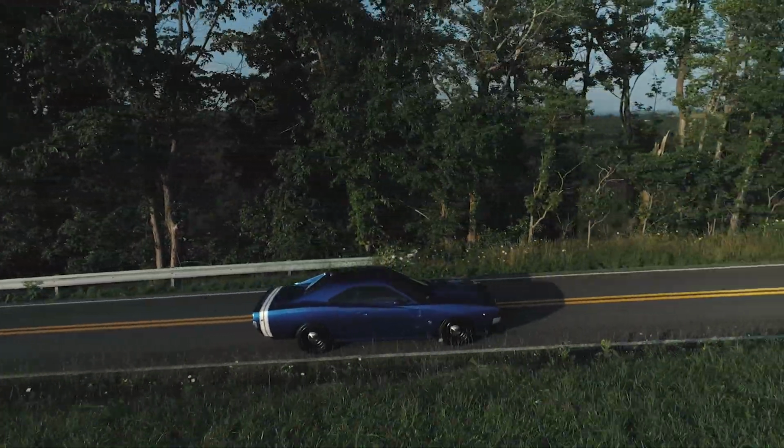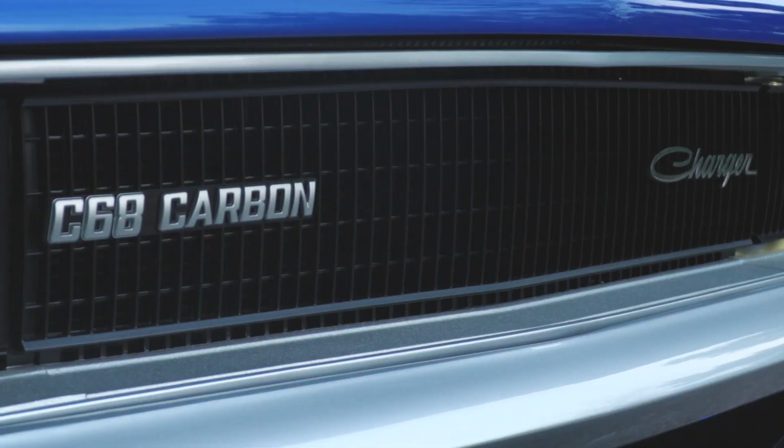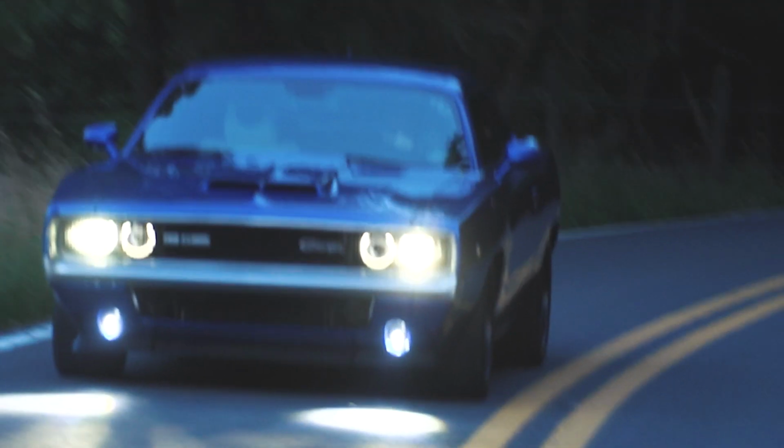This heritage-style build you see here is highlighted in electric blue pearl with contrasting silver bumpers. The grille is finished in satin black with light argent surrounds.